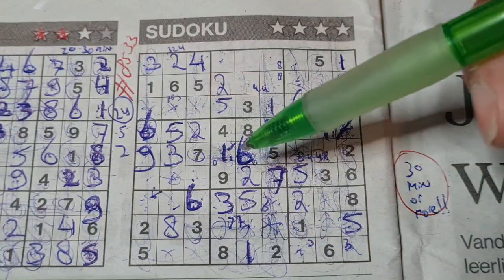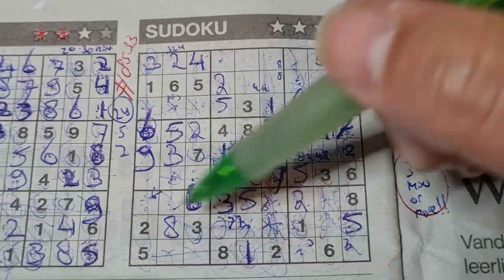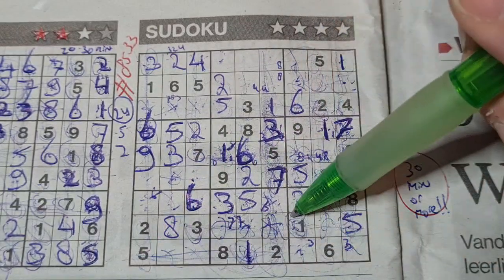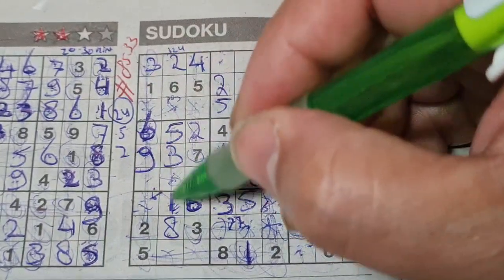So, need a 7 here, need a 9, need a 1. 1 in this row. Last row, 1 in the row above. So that row, the only 2 places left, 1 should be here. On there we have 1 in this column, no 1 there, 1 should be here.